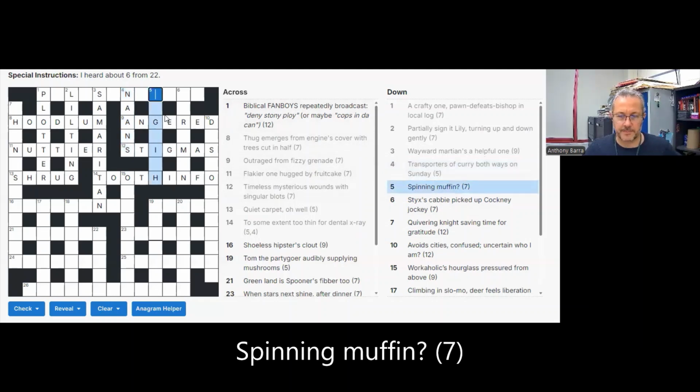Spinning muffin. This is a double definition. When you see something that's super short like this, you should think double definition, 2 words that could mean the same word, 2 definitions that could be in the same word. And one type of muffin is an English muffin. And if you're shooting billiards or playing pool and you want to put some side spin on it, you could use English to create a spinning effect. So we get English for number 5 down.